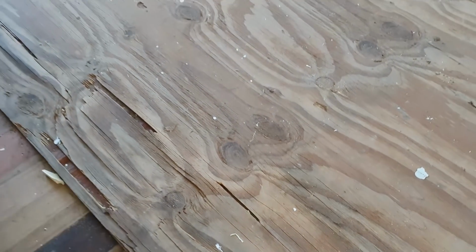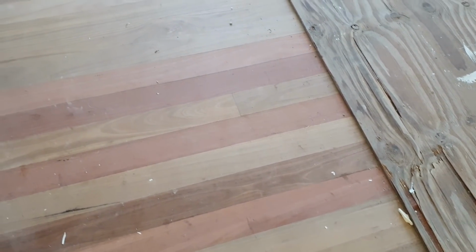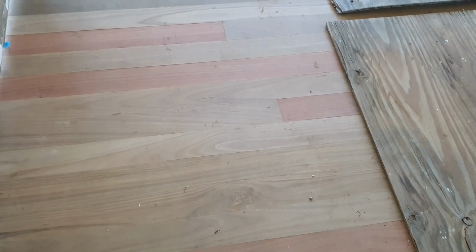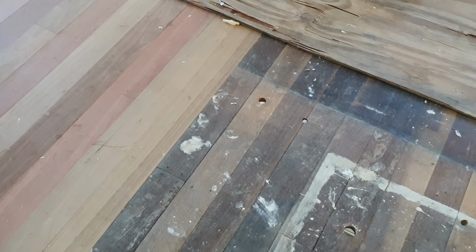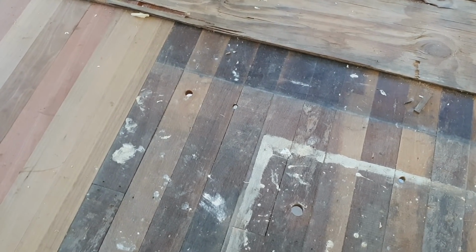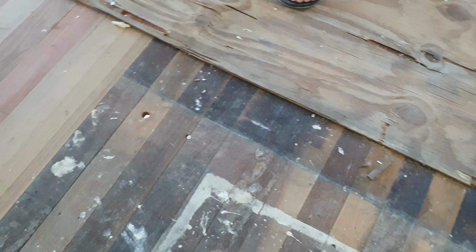And as you can see, it's a beautiful looking timber. It's pretty much all a mixed hardwood. I think I mentioned it in the last clip. Believe it or not, this timber here originally looked like that as well. So there is a bit of a patch.